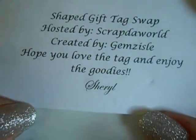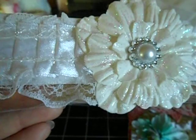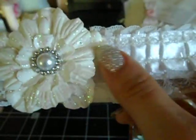Okay. And then now let's get to Cheryl, Mrs. Genzel. I've swapped with her before and her stuff is always amazing. Look at her little topper. That's so cute. Totally recycling the topper. I believe I saved her topper from the last one. I have it put up somewhere too. It's like, you can't.